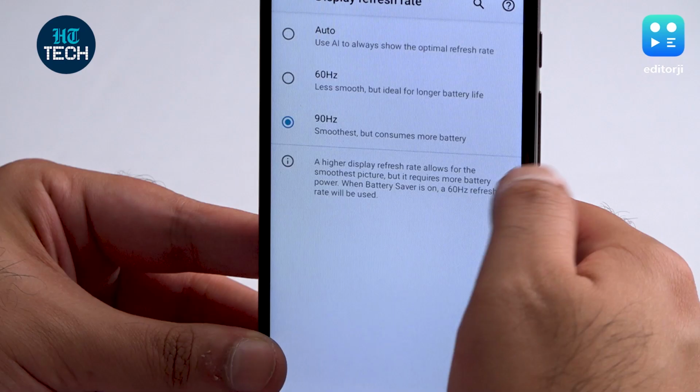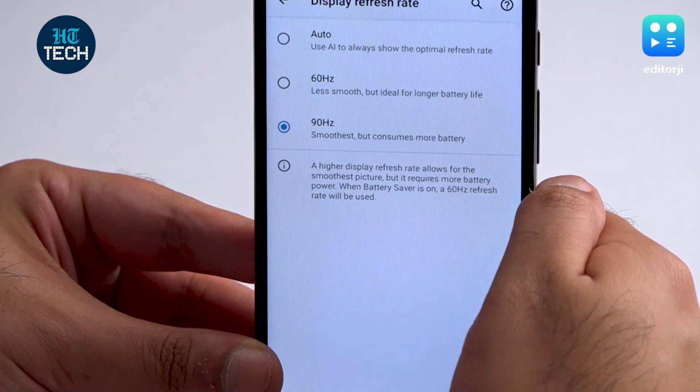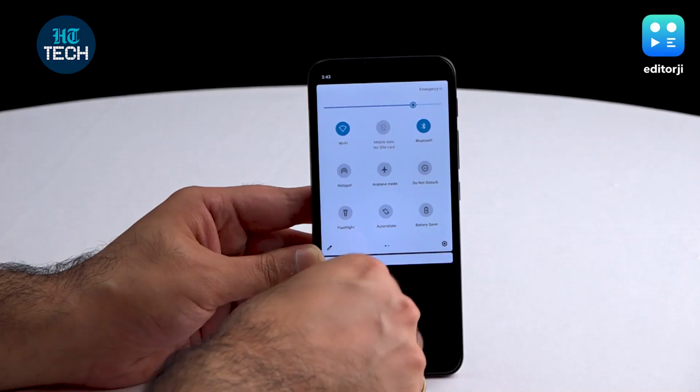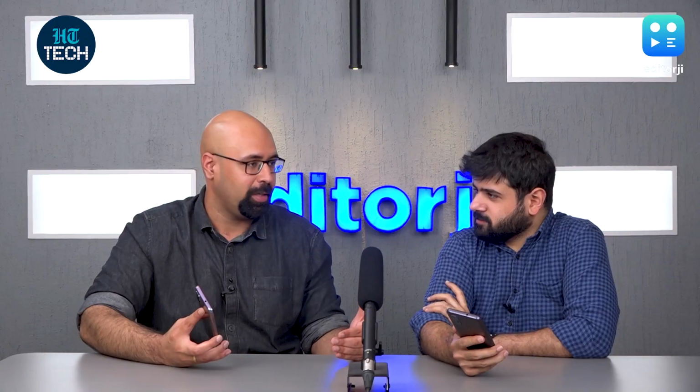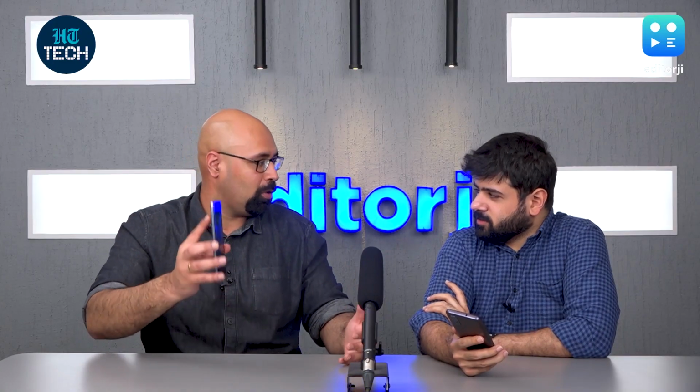Plus, of course, you do get that 90 hertz refresh rate. And I think the Snapdragon 662 is better equipped to handle that high refresh rate compared to some other smartphone makers who give you even lower end processors and then they slap on a 90 hertz refresh rate, and it's not very smooth. But that's not the case over here, right? And also gaming, it's okay.